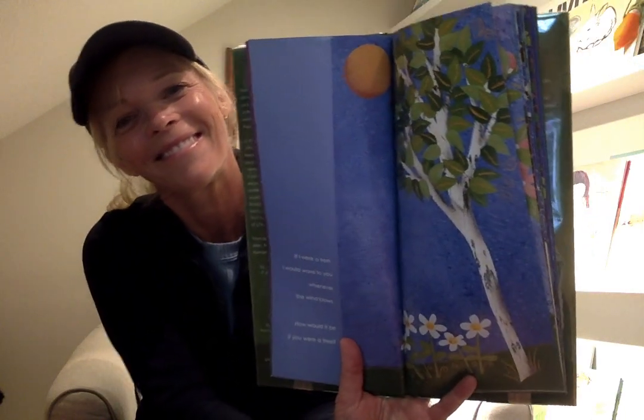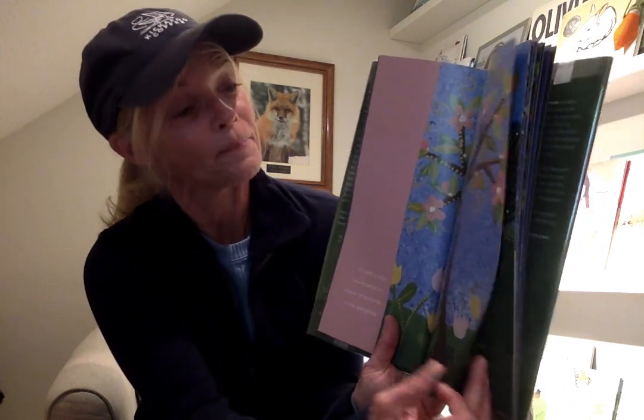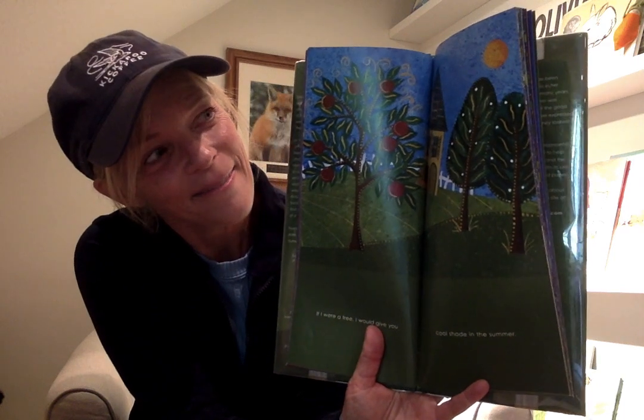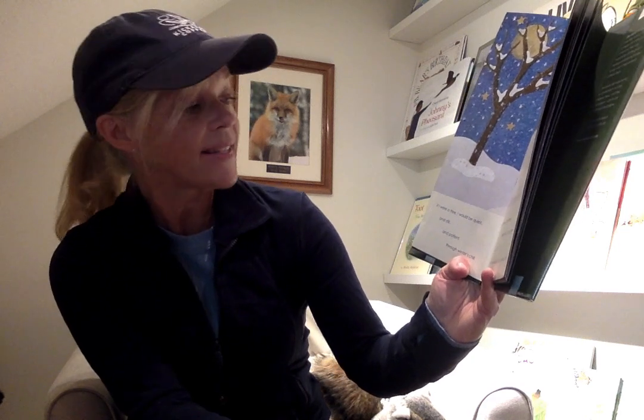If I were a tree, I would wave to you whenever the wind blows. How would it be if you were a tree? If I were a tree, I would bring you a burst of blossoms in the springtime, just like my Harvest Gold crab tree. It was beautiful. If I were a tree, I would give you cool shade in the summer. We needed that the other day. If I were a tree, I would show you colorful leaves in the fall. If I were a tree, I would be quiet and still and patient through all winter's chill, and I would let the snowflakes rest on my branches. So how would it be if you were a tree?